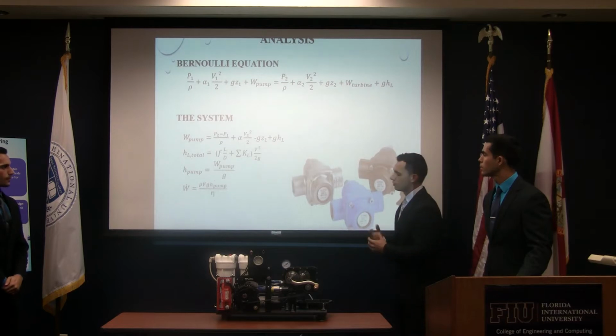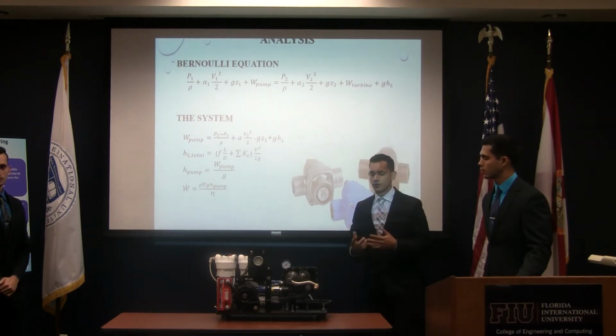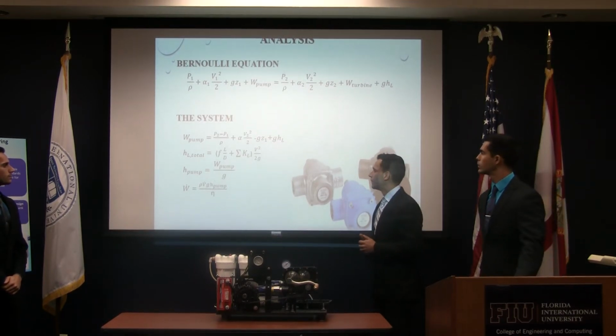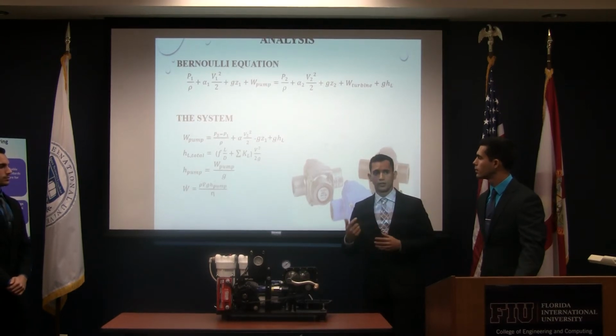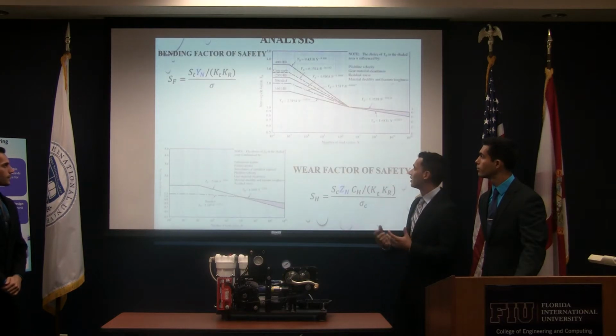This is the equation that we use for calculation. The main equation was the energy balance equation that we use in order to see what kind of pump we're going to use. We use it also in order to calculate the different pressures, the total head of the pump, and the power that the pump required.